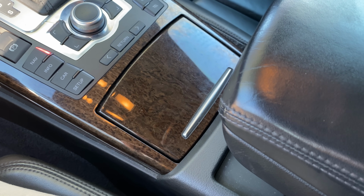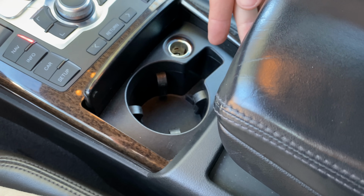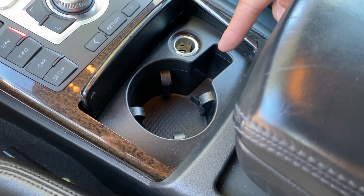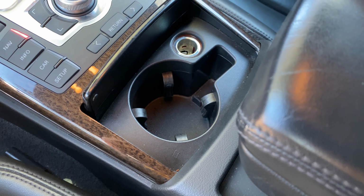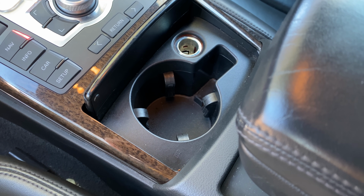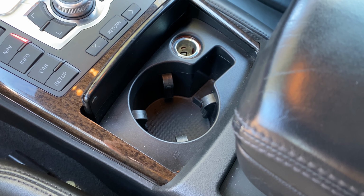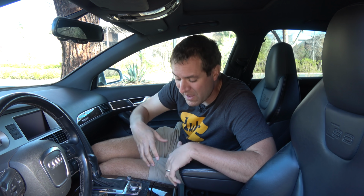You can see the cup holders here in the center console. You open up this lid and there's the cup holder, except there's this little square off to the side. So why is that? That would be for a coffee mug. If you have a coffee mug with a handle coming off to the side, you can put the handle in there and then you'll have exactly enough room. So this isn't just a cup holder, it's also a mug holder.